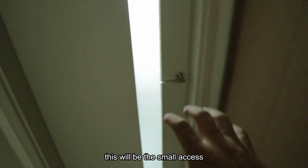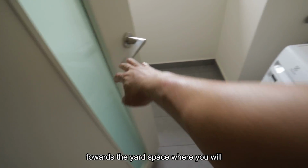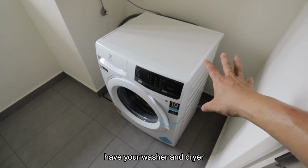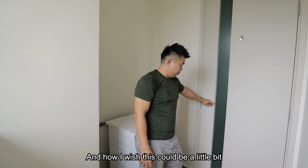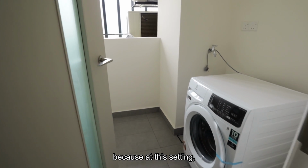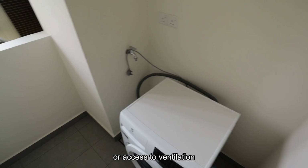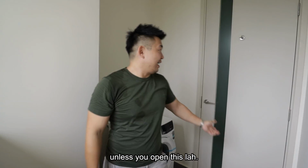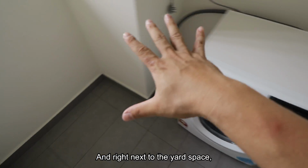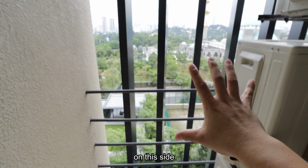And next to the kitchen, this will be the small access towards the yard space where you will have your washer and dryer. And how I wish this could be a little bit more in terms of the opening, because at this setting the kitchen does not really have ventilation or access to ventilation unless you open this. And right next to the yard space will be the aircon ledge with the aircon compressors on this side.